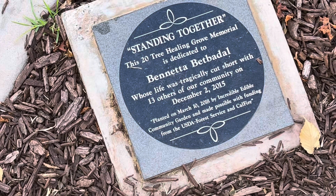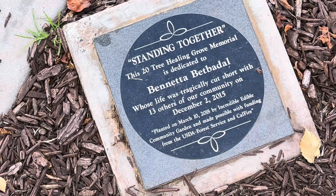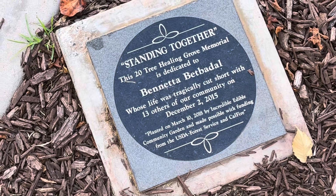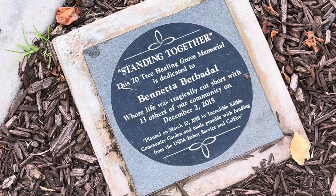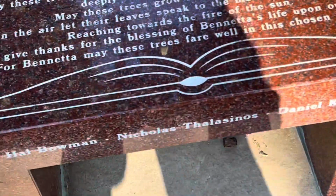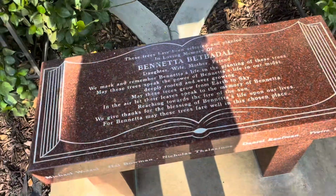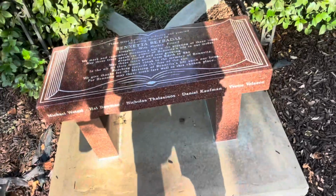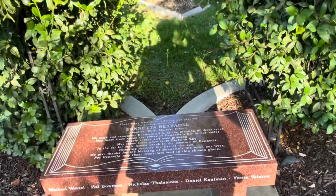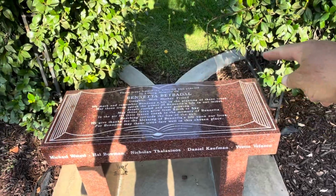So I just noticed this in the park here, and this tree healing memory of. It's like an in-memory-of thing. Oh yeah, look at this bench here. That's a nice little bench. It's almost like a tombstone kind of. I wonder if that's all their family. But I'm standing in the middle of a giant heart and a little heart. You can see part of it right there.